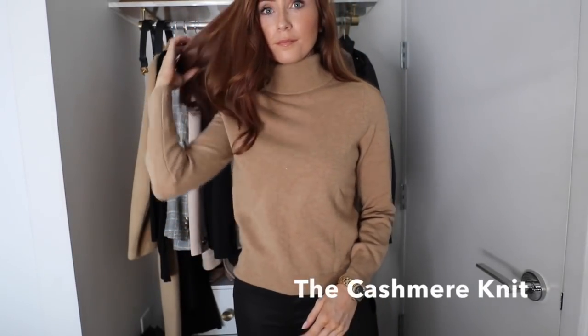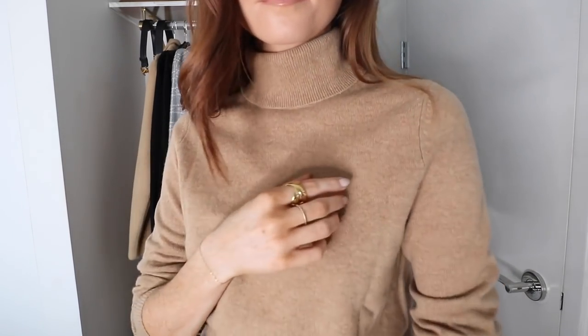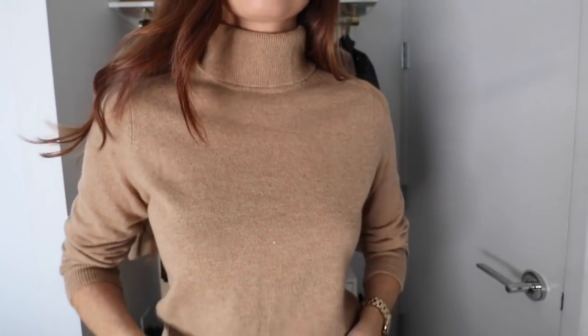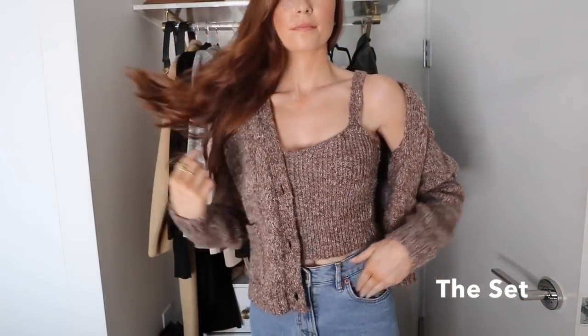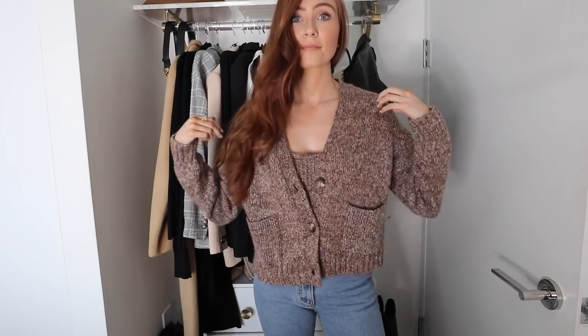I have my cashmere option. This one's from Marks and Spencer's, and oh my god, the quality is incredible. I think I've had this for definitely a year, possibly 2 years, and it's literally brand new. Then I also love the knitwear sets that we're seeing everywhere. I actually got this one last year, when the trend was just starting, and I'm seeing it everywhere again this year, so it's definitely here to stay.